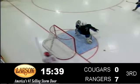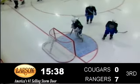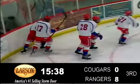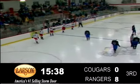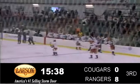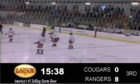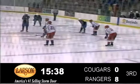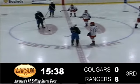Roach top shelf and scores! He finds the top glove corner to make it an 8-0 game. Aberdeen with a little confusion there at the blue line, and the Brookings Rangers capitalize with a nice poke check from Mir. Roach finds the puck, takes it to the net, puts it top shelf in with the goal. Just over a minute into this third period, Brookings already strikes again with their 8th goal and an 8-0 lead.